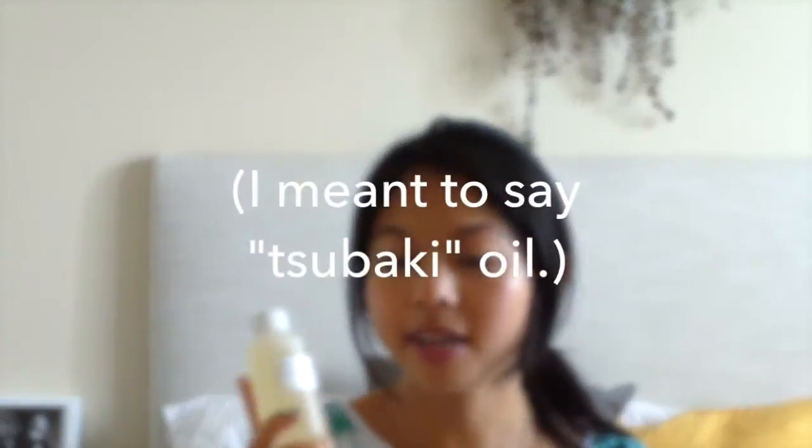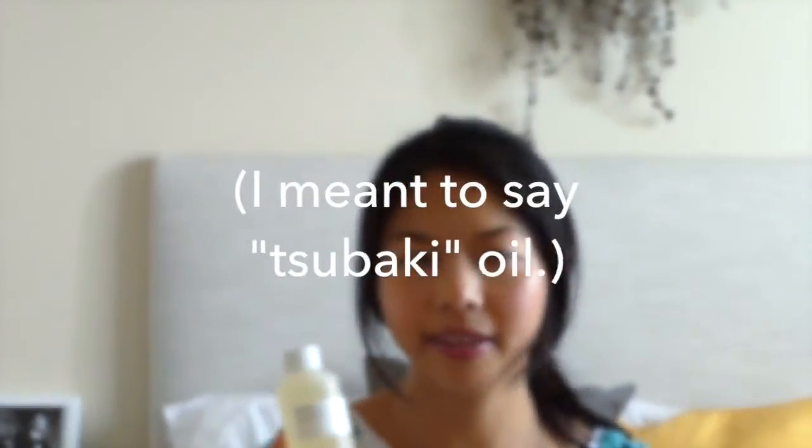The last oil I do want to mention is Camellia Seed Oil or Camellia Oil. This is fairly new in terms of trendiness, I guess you could say. Boscia makes a beauty oil that's called Tsubuki, which is basically camellia oil. I think it's a Japanese word for camellia. Camellia flowers are popular in Japanese skincare.